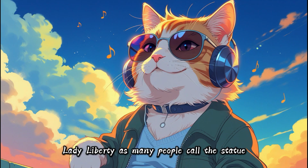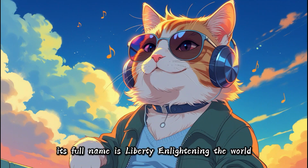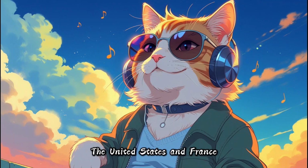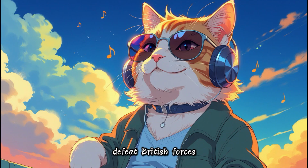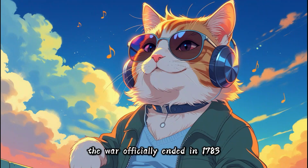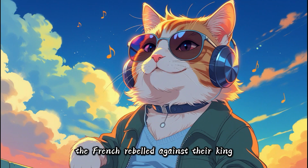Lady Liberty, as many people call the statue, was a gift from the people of France. Its full name is Liberty Enlightening the World. The United States and France have been friends and allies since the American Revolution. France helped the American colonial armies defeat British forces. The war officially ended in 1783. A few years later, the French rebelled against their king.